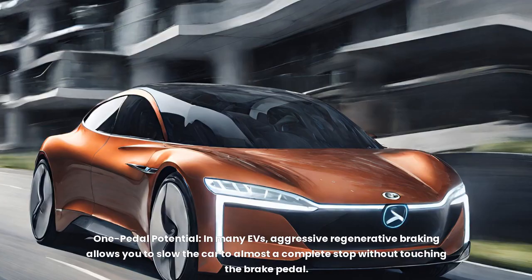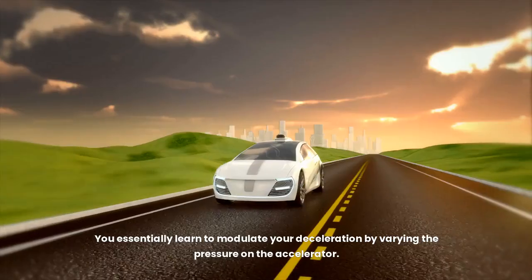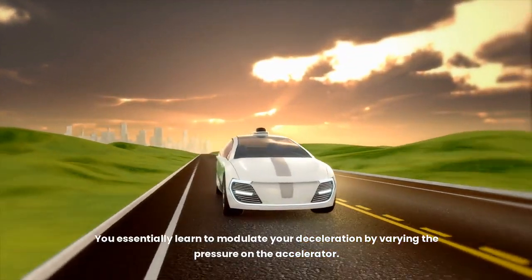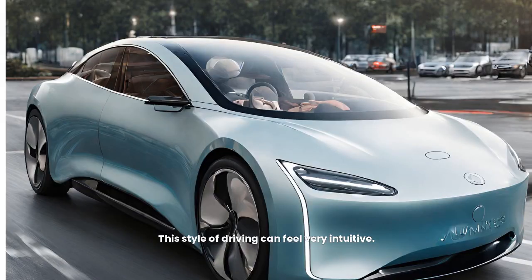One-pedal potential. In many EVs, aggressive regenerative braking allows you to slow the car to almost a complete stop without touching the brake pedal. You essentially learn to modulate your deceleration by varying the pressure on the accelerator. This style of driving can feel very intuitive.